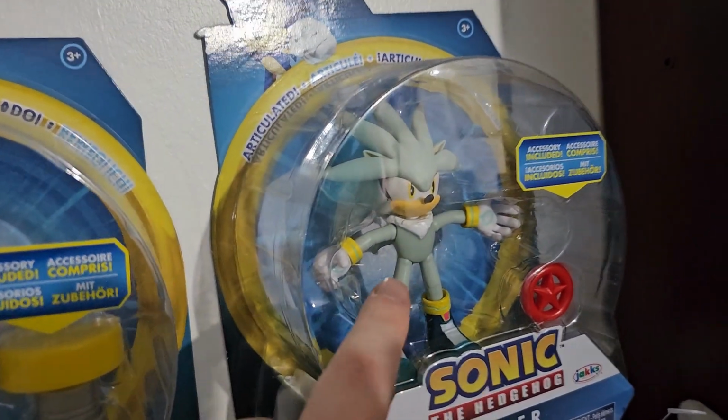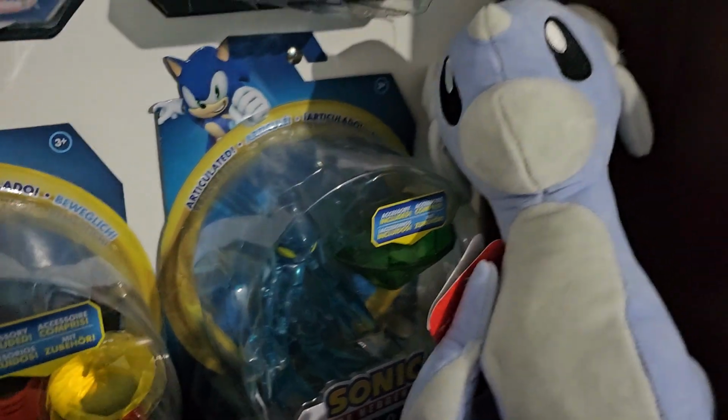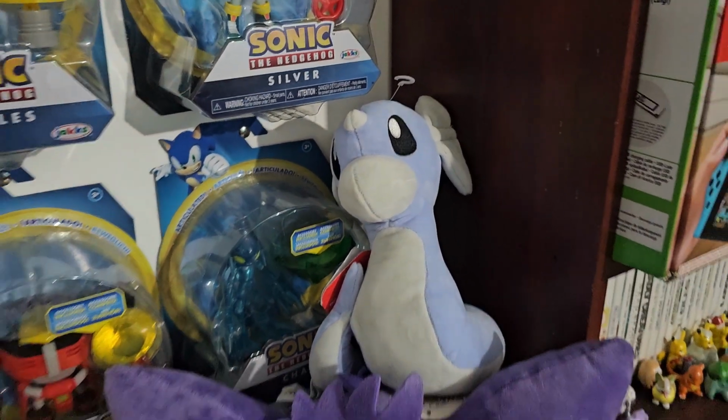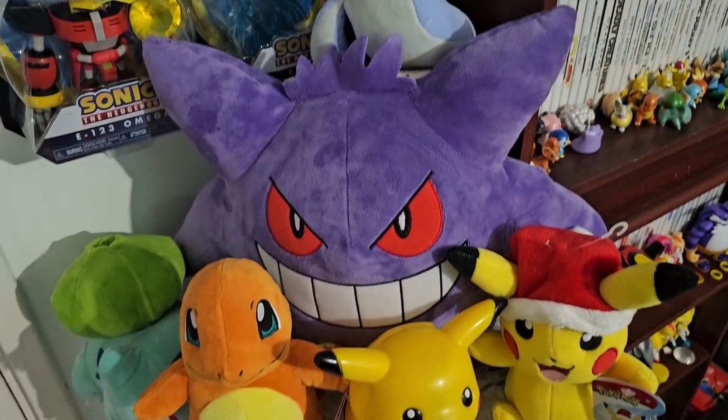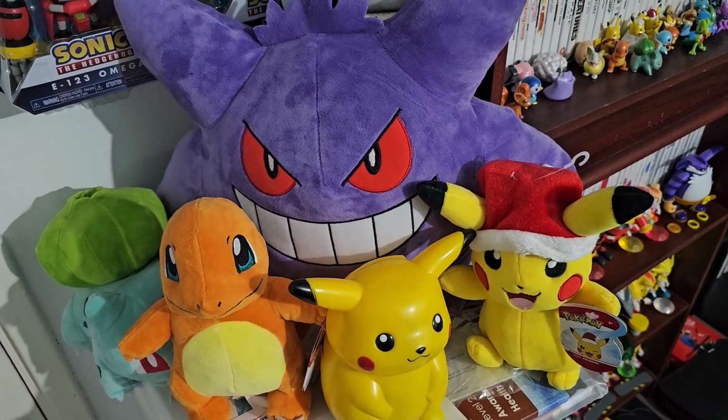With my Silver, I moved his head and it scraped all the paint under his chin, so I bought a replacement one for better condition. Omega because he was on sale, and then I traded another boxed Omega I had for a KL Zero with my brother. And just some plushies here as well. Got Dratini, Gengar Build-A-Bear, Charmander, Bulbasaur, and Christmas Pikachu.